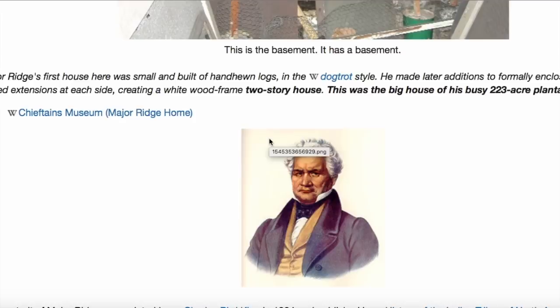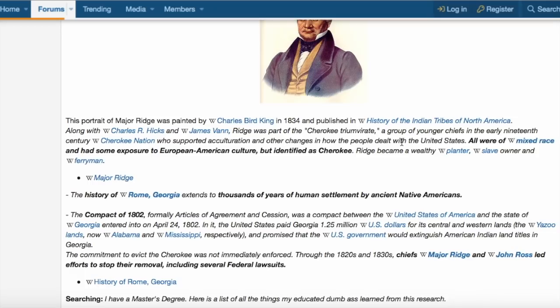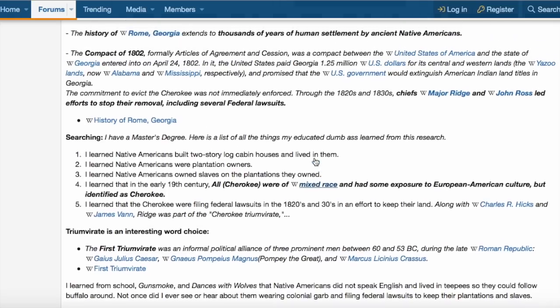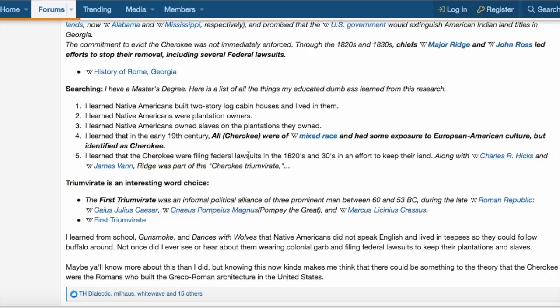And here, most interestingly, is a picture of this chief, painted by Charles Bird King in 1834. Ridge was part of the Cherokee and a group of young chiefs in the early 19th century. And they speak of the Cherokee as being a group that was all mixed races, but identified as Cherokee. And interestingly, this article goes on to talk about how the major was involved in a federal lawsuit against being removed from the land. So he didn't go out without a fight. The Cherokee were filing federal lawsuits in the 1820s and 30s in an effort to keep their land.